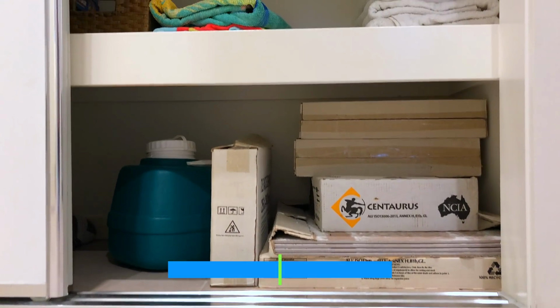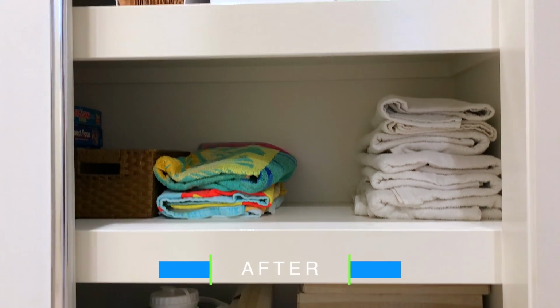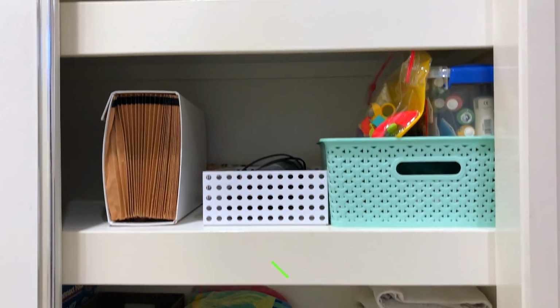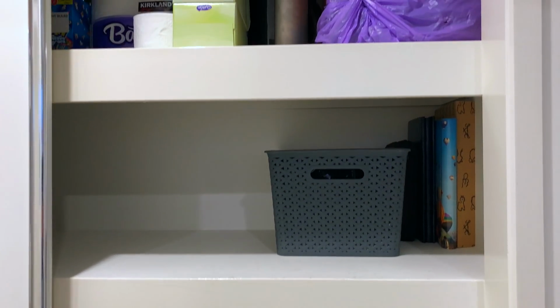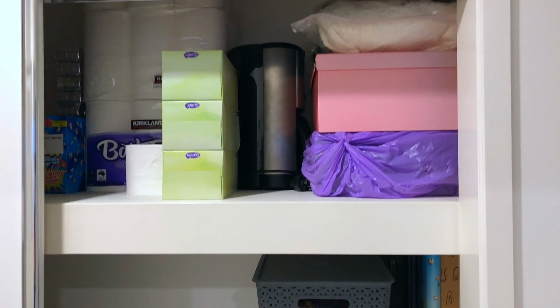So this side has some tiles that belong to the house, as well as our towels and beach towels, followed by our craft, laminating, and general paper, as well as our photo albums and my junk drawer box, and then just some of those lesser used items up the top.